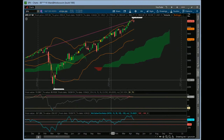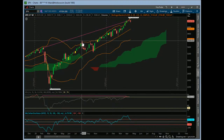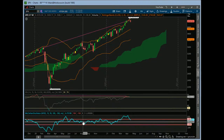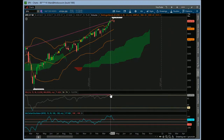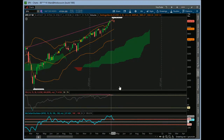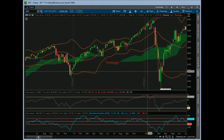So now if we scroll forward, notice how any of these pullbacks that we had were just minor pullbacks. We never crossed the minus 100. It just pulled back a little bit and bounced. And here you can see we got overbought again on the RSI, and we were basically overbought here on the McClellan oscillator as well. Are we anywhere close to crossing minus 100 like we did back here? No. You can see the same thing here too.